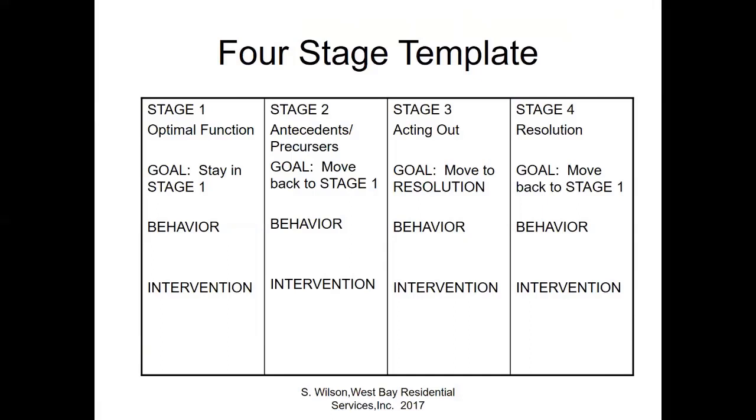It's really important, as I teach people, to do the right thing at the right time to address the behaviors with the appropriate intervention at the right time. And in stage 2, if we make a mistake, if we do just the wrong thing, we can knock that person right into stage 3, the acting out stage. Stage 3 is wherever that big, bad, ugly thing that you didn't want to see is happening. And of course, that's usually aggression, self-injurious behavior, environmental disruption, or some combination of all of those things. So our goal here is to move on to resolution, which is the calming stage. In stage 4, resolution, our goal is going to be to move back to stage 1.